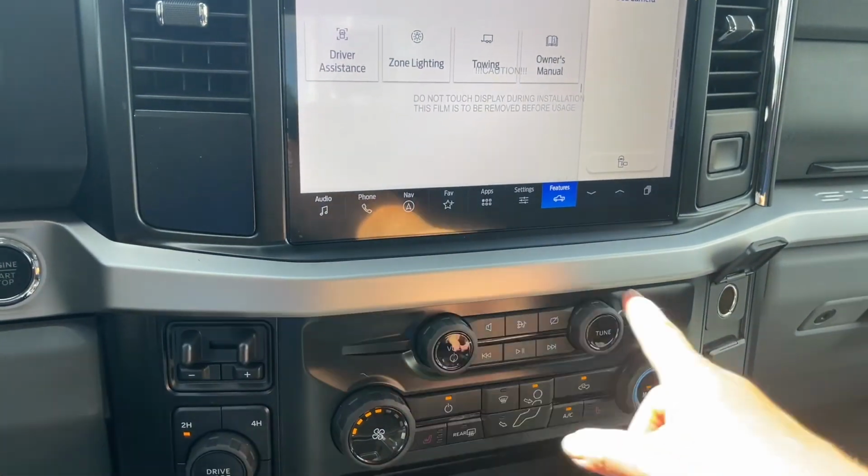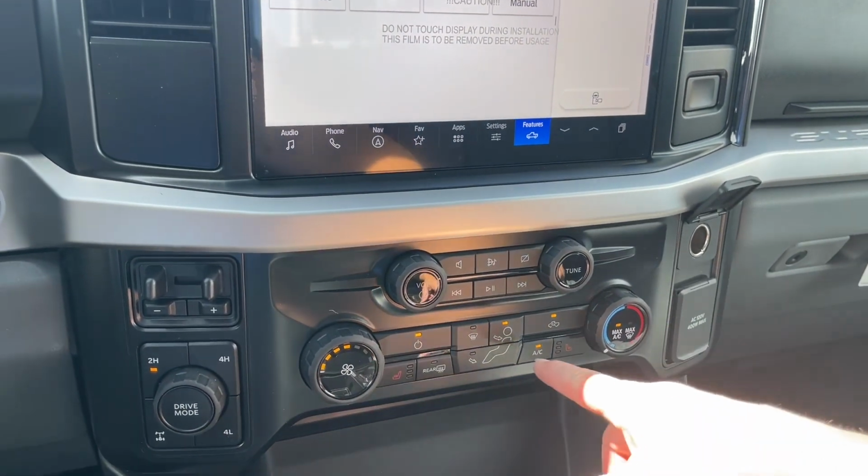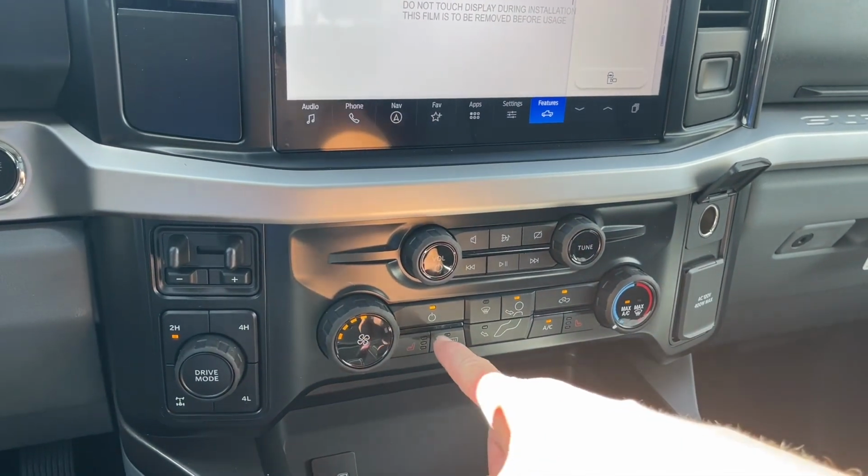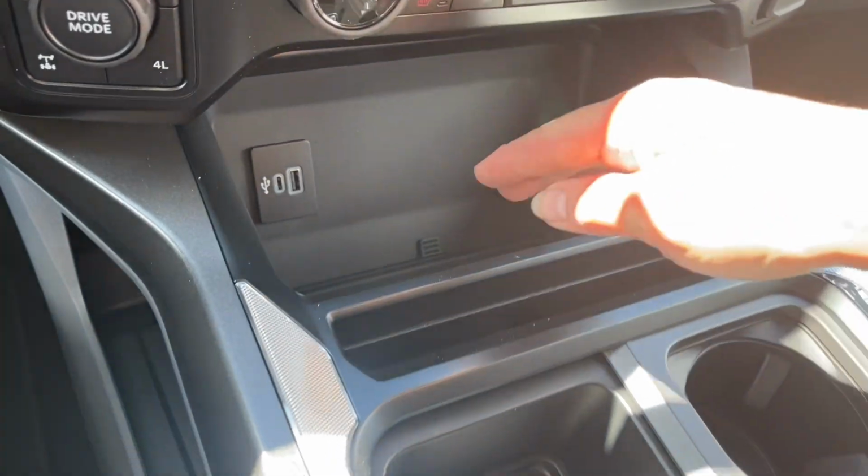There we go. Volume and tuner. There's your fan, heated seats for both driver and passenger. You have your AC and max AC, rear defrost, and in the center, USB-C and a USB outlet, little cubby.